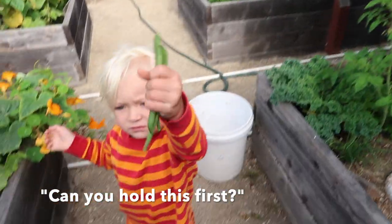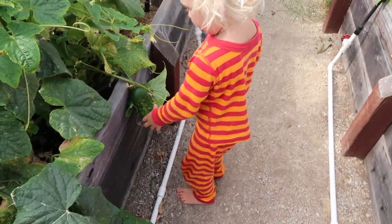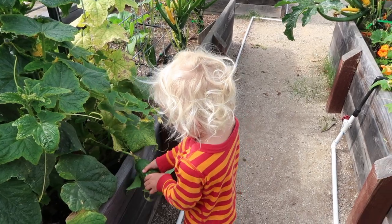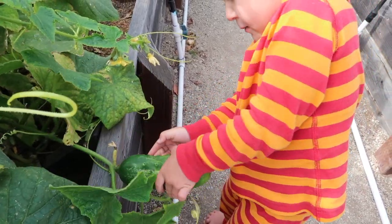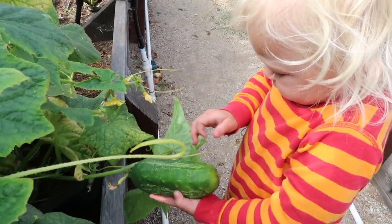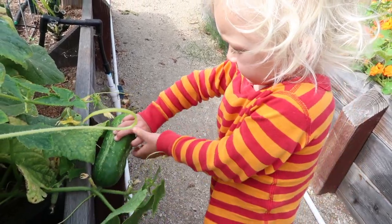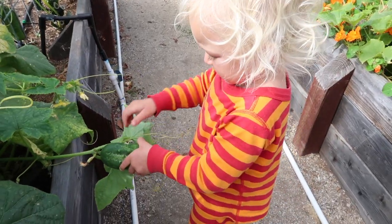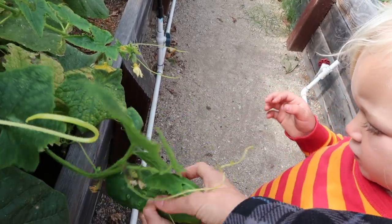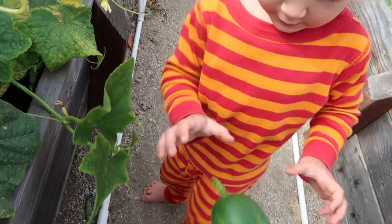Can you go there first? Sure. Look at that cucumber. Oh my, that is a big cucumber. You're gonna pick it? Yep. You gotta twist it. Come on. Whoop. Ah, you got it. We got it.